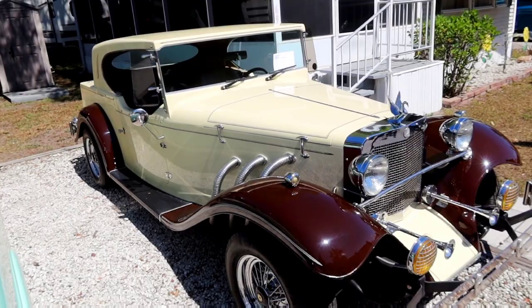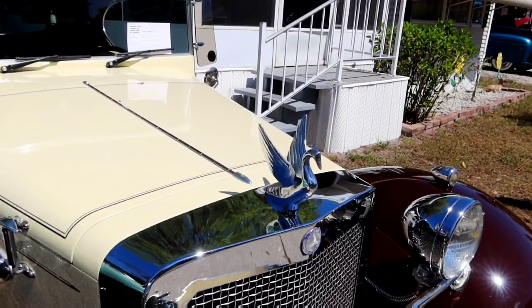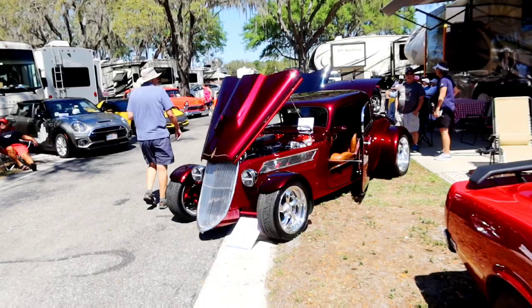Man, that's posh. Mercedes, old Mercedes. That's 1929, that could have been the same type that Clark Gable was out driving around. 1933 Ford Street Rod.